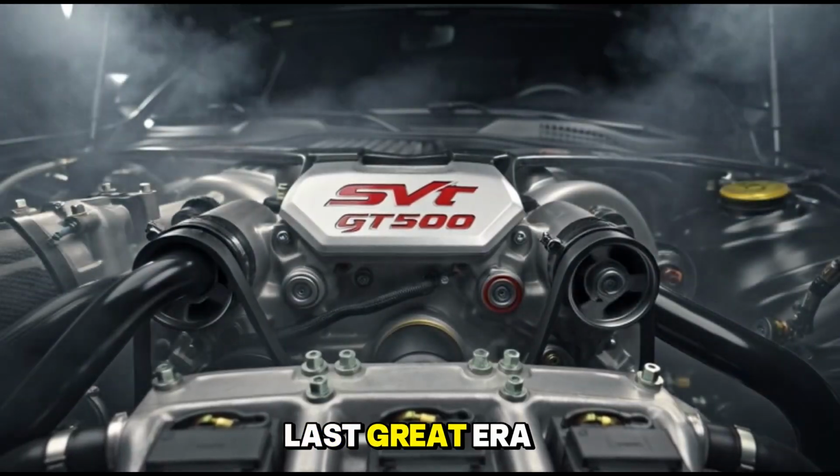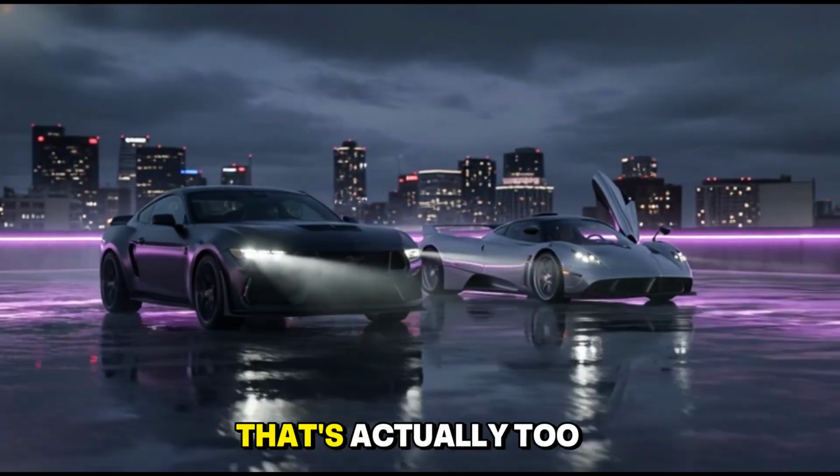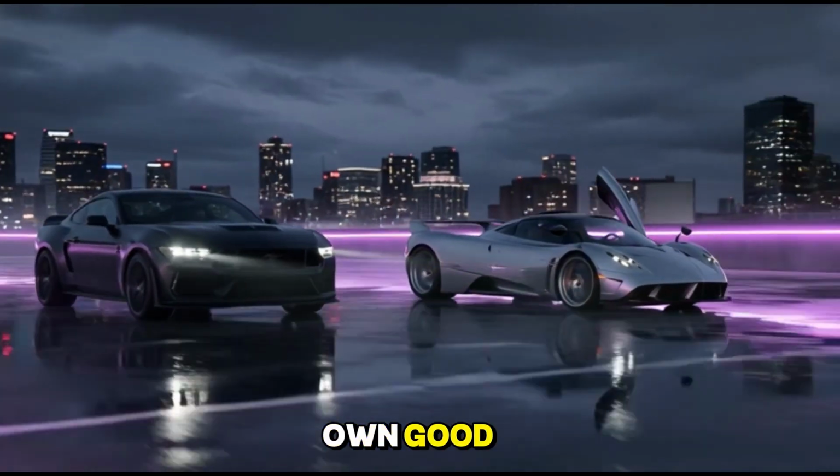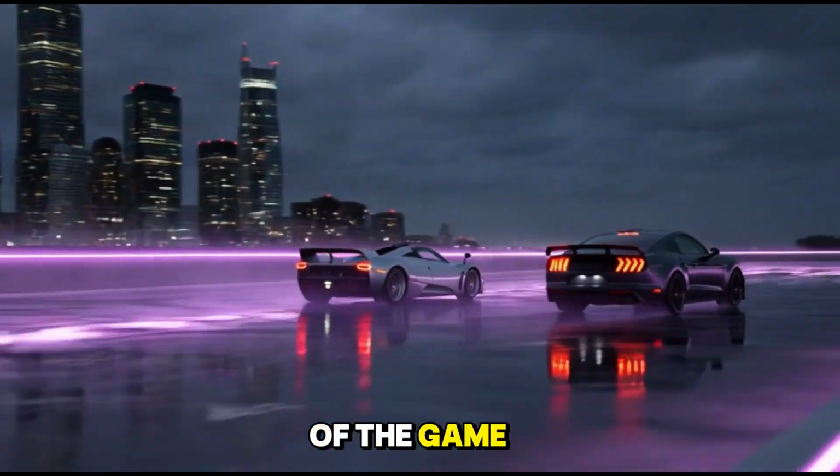But here's the kicker. It's doing things on the track that even a $300,000 GTD might struggle to beat. Is this the last great era of the gasoline engine, or has Ford finally built a Mustang that's actually too powerful for its own good? Stick around, because this thing just changed the rules of the game.